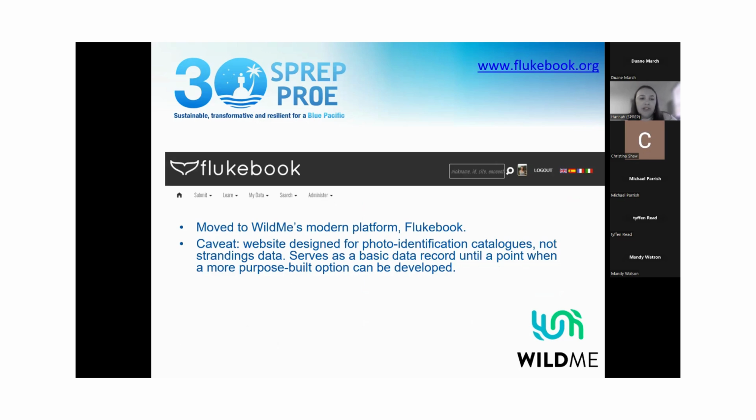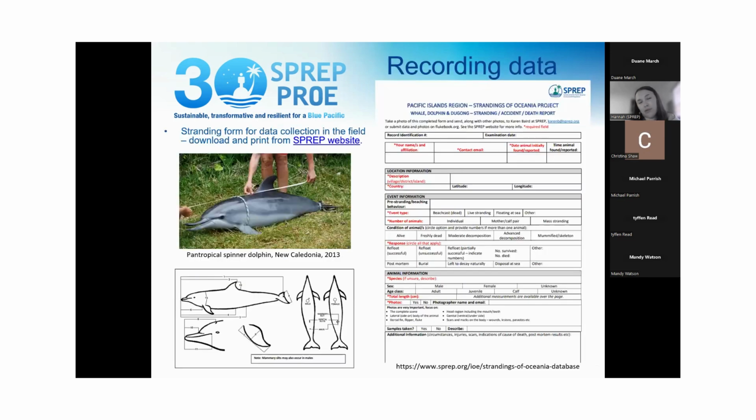So WildMe offered to move the data into their modern platform called Flukebook, which is a bit like Happy Whale, in that it's designed for photo identification, catalogs, and AI technology in identifying fins and flukes. But it's serving as a basic data record for us until a better alternative comes along. So it's worth keeping in mind that we're not using it for its actual purpose, but it's a place to have the data and have the data viewable and explorable by people.